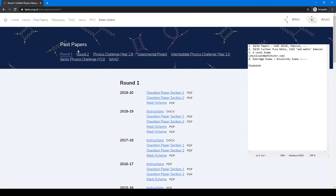You have this round 1 and round 2 format in both the BPhO and the BMO. That refers to two rounds. Round 2 selects 100 people from round 1, so only 100 people in the whole wide world are expected to take this exam. And anyways, both of them are good fun, both of them are very difficult and challenging, and will be sure to increase your level of problem-solving ability if you can figure them out.